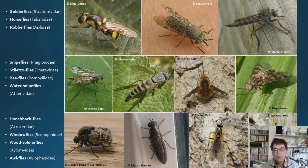And as a group, as I've said, they're very varied, and there's not really any one thing that tells you they're part of the Soldier Flies and Allies. They all do look quite different in the different families. But within each family, there are some very recognisable flies, and once you start to get familiar with them, you'll soon be able to quickly pick out which family is which.